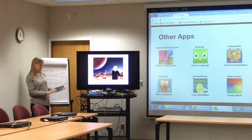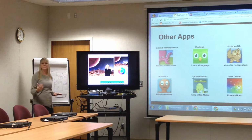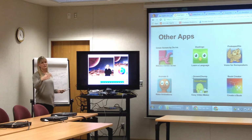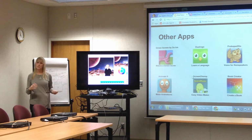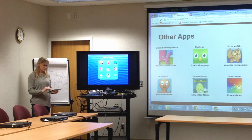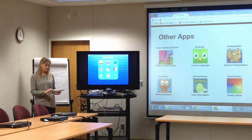You know what a green screen effect is, right? It's used in the movies to make it look like the actors have landed on an alien planet. And it's used in TV to make it look like your local news guy is standing in front of a weather map. So it goes through and gives you the option to create a video, and simply using that app, you could be any grade level making a video using that green screen and choosing the backgrounds depending on what topic it is. So it's great for projects. That's Green Screen by Do Ink. There are a lot of other ones, but that's the one that happens to be free.